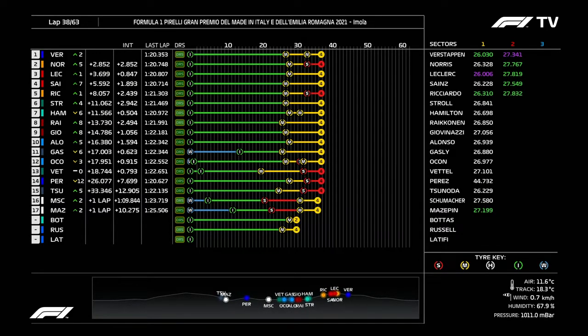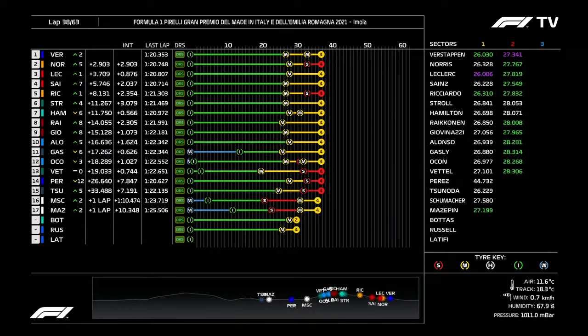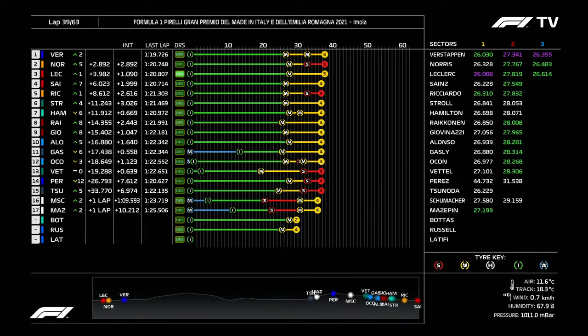Poor afternoon for Sergio Perez. It continues to get worse. This is what happened. He just got a little bit wide. Left rear tyre dipped on. No damage. Yeah, he just got a little bit wide and the left rear tyre dipped into the damp part of the track. Oh dear, Sergio.